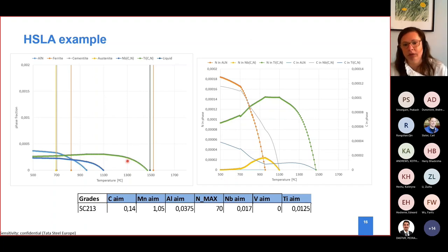So what we can do is ask Thermo-Calc to give me the phase fractions, or at least the different elements in each phase. In this case, what is plotted here is nitrogen and carbon. Again, the same precipitates, only niobium, aluminium, and titanium. Carbon nitrides, aluminium, we know that it's going to be aluminium nitride. So here we have it.